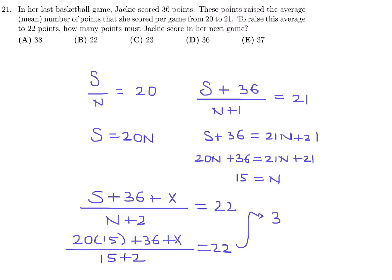Doing this math, we get 336 plus X is equal to 22 times 17 when you cross multiply, and when you solve, you get X is equal to 38. So 38 points is what Jackie must score in that next game in order to raise her average to 22 points per game. Number 21, therefore, the answer is A.